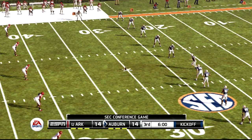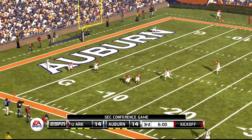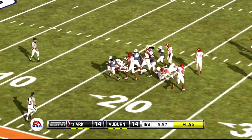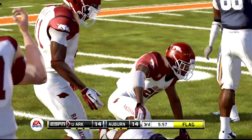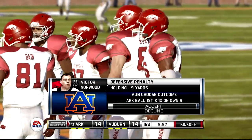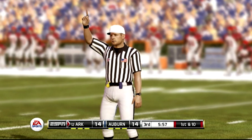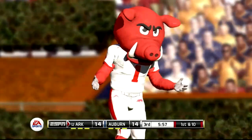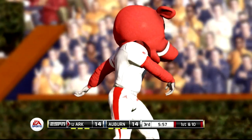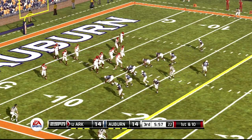Auburn will be kicking off to start the second half. Sends it sailing downfield. You got a lot of jersey on that play. Not too much argument about this call. Holding on the receiving team. Still first down. They'll set up shop at the 9-yard line. It's first and 10.